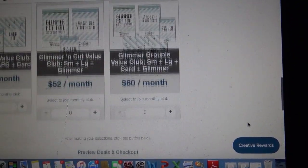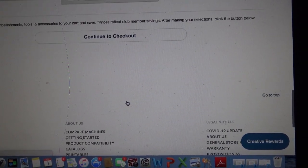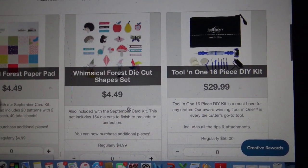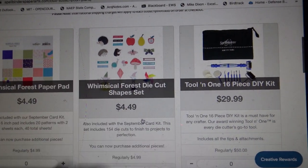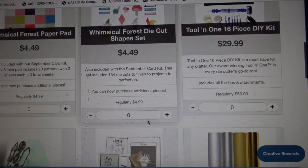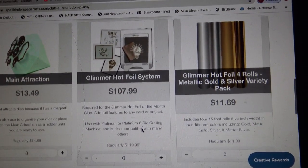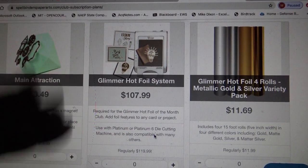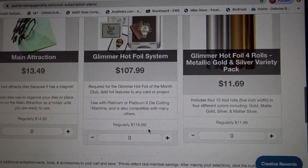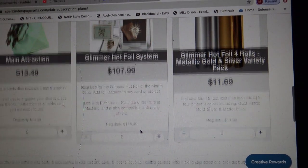Okay. And then I'll click preview deals and check out. So when you click on preview deals, it's adding like, do you want some more paper? Do you want some of the dyes? Do you want this two-in-one piece kit? So you can add things, and they're a little better price than whatever, and they're available now. You want a glimmer hot foil system for $107? Usually, like Julep does this too, whenever I used to be part of their subscription, but it was always small things, not like a whole system. But anyway, that's kind of funny.